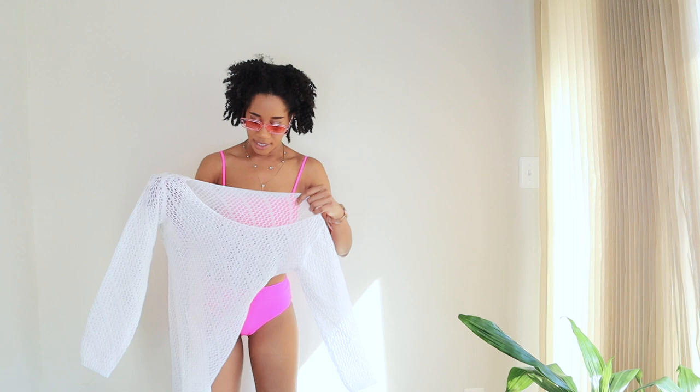And I wanted to show you this little cover up that I got. Of course, I can wear this with any of the swimsuits, but I prefer solid colors under here. This is really cute. It has a high slit. It comes all the way to my hip here, but super, super cute if you want to do a cover up.